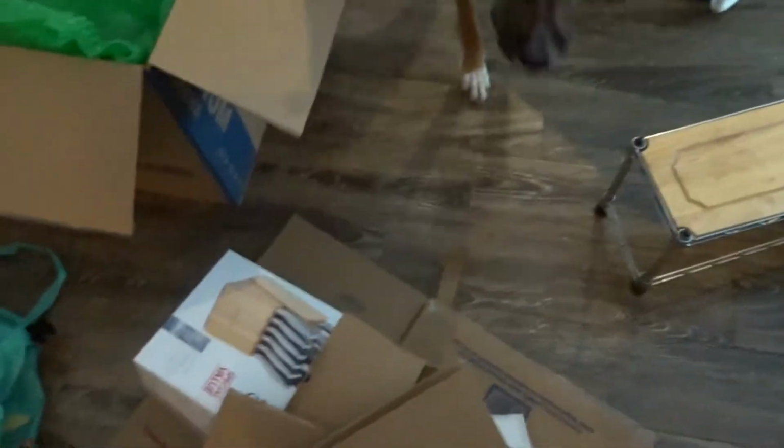We are working on unpacking. We got all this done so far. We're getting the kitchen all set up. I don't know if y'all saw in the other vlogs, but our dining room had a bunch of boxes in it. We emptied all of those boxes and we're getting everything set up the way we like it now in here.